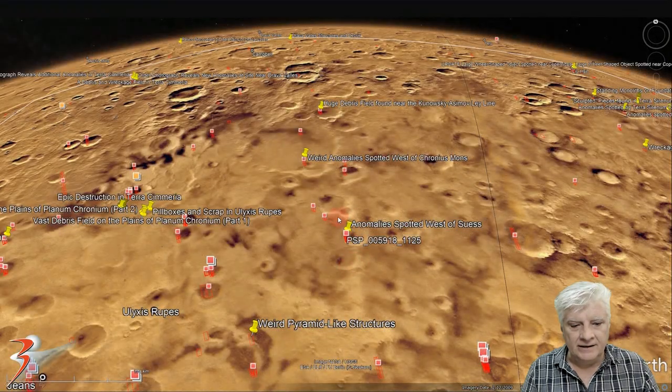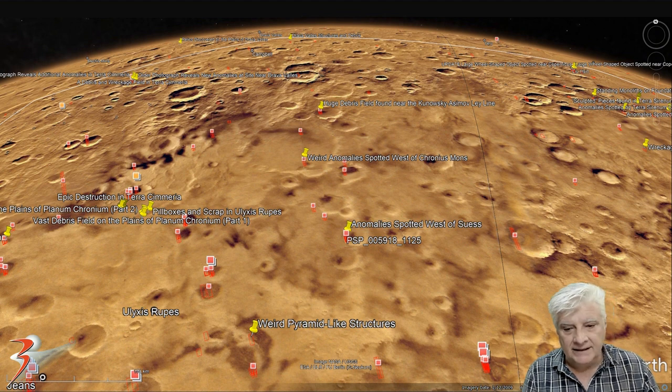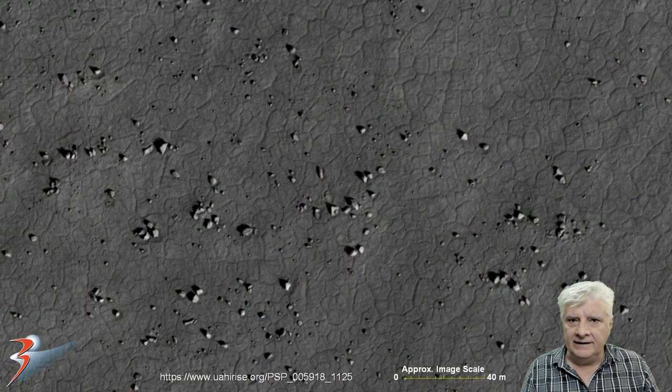And the site we're looking at is right here, folks, at approximately 67 degrees 6 minutes south, 171 degrees 0 minutes east. We'll have a look at some of the other anomalies at sites close by towards the end of the video. Right there in the center, we're looking at this strange block or slab.